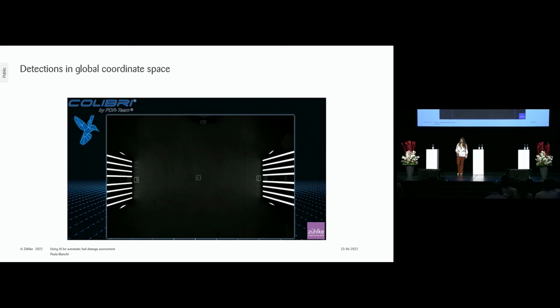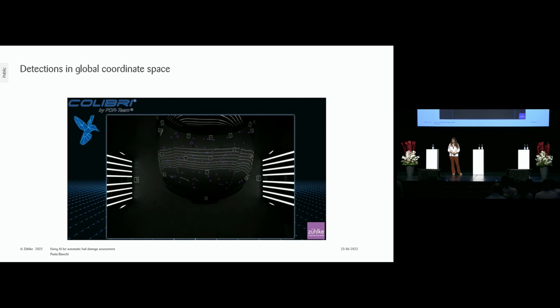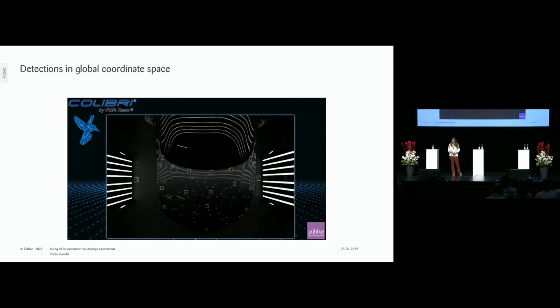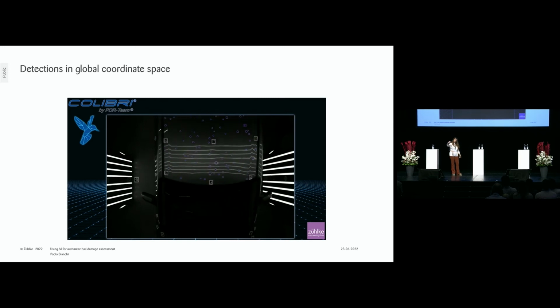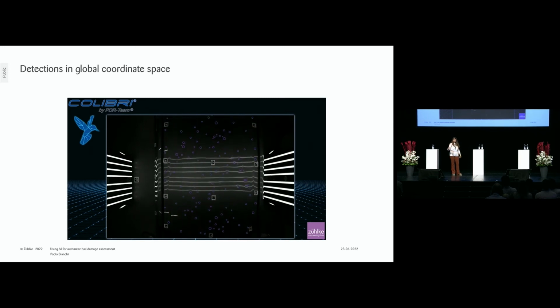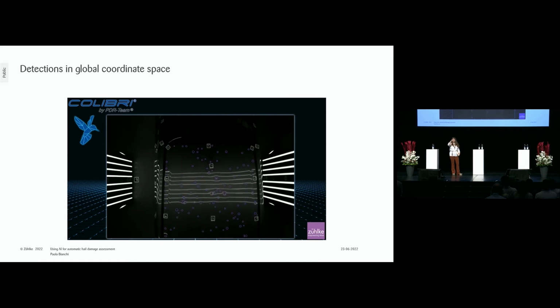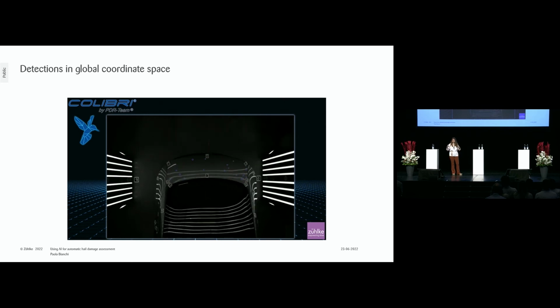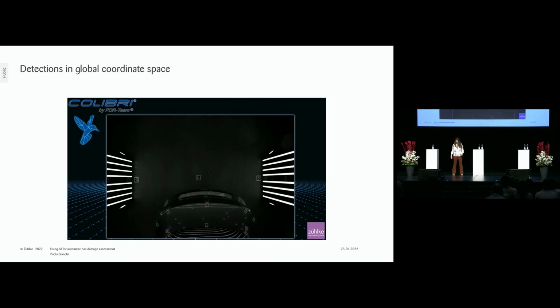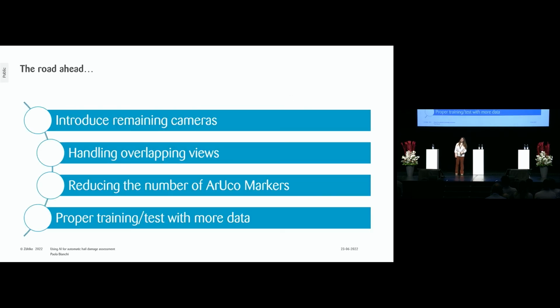So this is the video of the detections in the global coordinate space. And you see, even if, for example, the markers of the roof are not all in the frame, they are predicted, so there's still the triangulation reference. So this was the prototype that we developed.